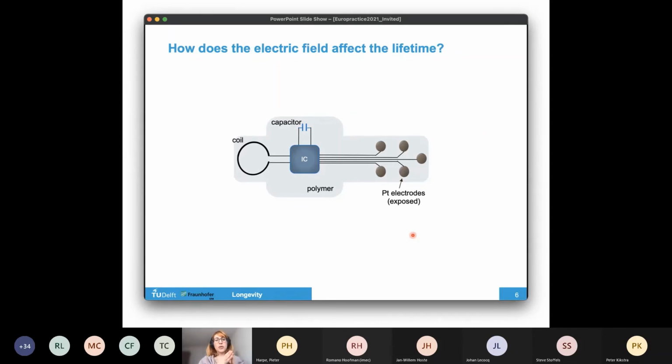What I just showed is trying to address the packaging concept of implants at the technology domain. Now, I want to expand this and introduce the effect of the electric field on the lifetime of those implants. So if we look at a high-level schematic of such an implant, a conformally encapsulated implant would look like this: we have the microelectronic chip, some discrete components, the interfaces with the tissue, the electrodes, and the tracks. And here, from a fabrication point of view, those tracks appear to be the same structures. However, these are active neural interfaces, so we will have the electric field superimposed on these.